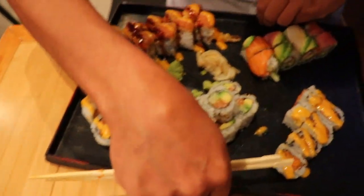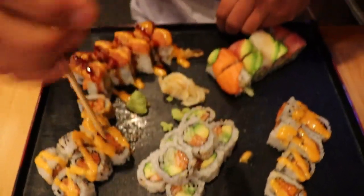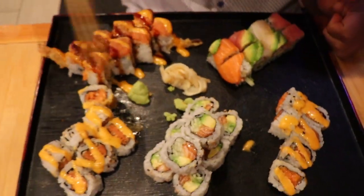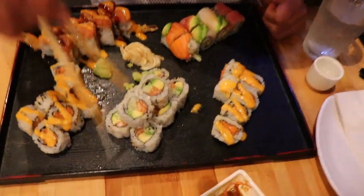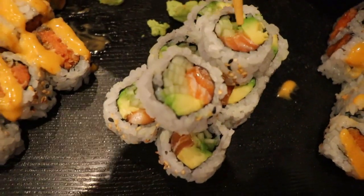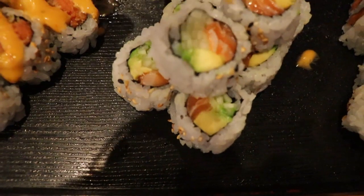And now we go to the Alaskan roll. Let's go for the Alaskan roll. So we're done with the tuna salmon, and we're done with the spicy tuna, and the salmon spicy. We're going for the Alaska. Alaska also has a little bit of crab meat, a little bit of avocado if you could see here, and a little bit of the salmon, and the salmon comes with the skin.